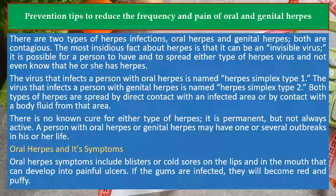The virus that infects a person with oral herpes is named herpes simplex type 1. The virus that infects a person with genital herpes is named herpes simplex type 2. Both types of herpes are spread by direct contact with an infected area or by contact with the body fluid from that area. There is no known cure for either type of herpes. It is permanent, but not always active. A person with oral herpes or genital herpes may have one or several outbreaks in his or her life.